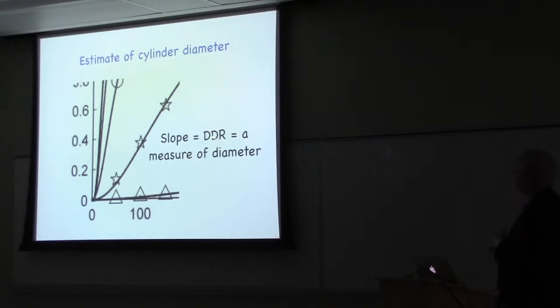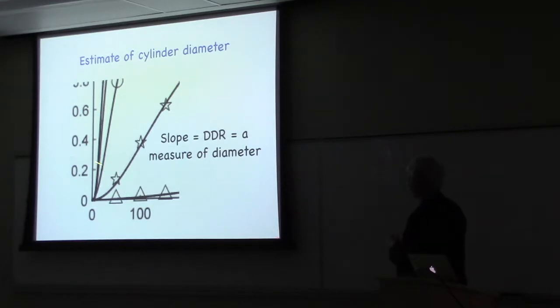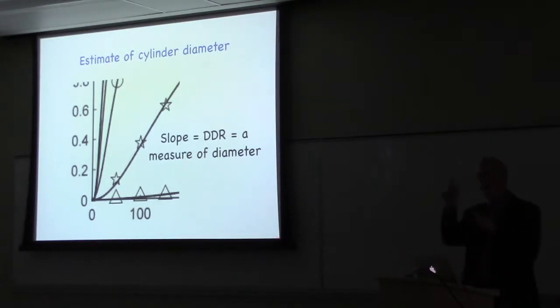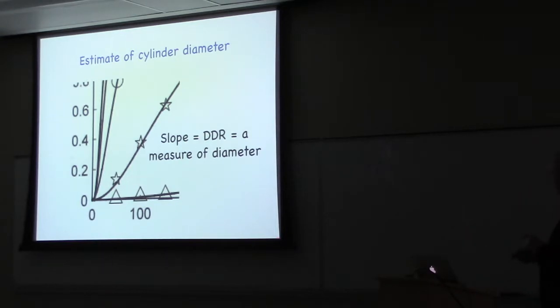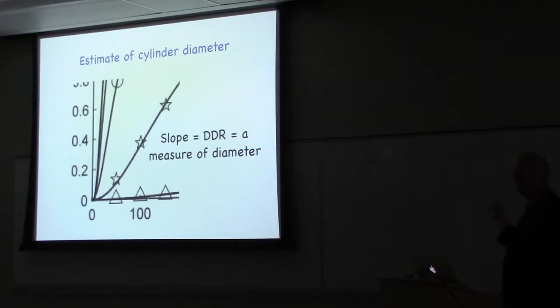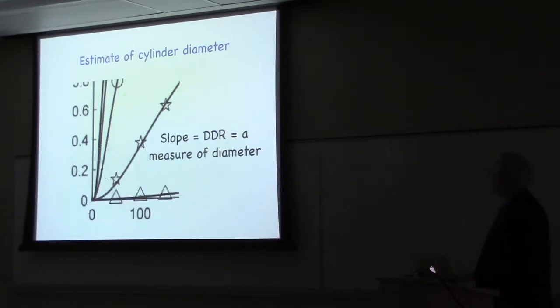So we call this the diffusion dispersion rate, and we propose that it's a simple measure: just make two points, join a straight line between them in this regime of, say, somewhere between 100 and 150 hertz, and measure that slope, and now you have a measure of the diameter of the cylinder.